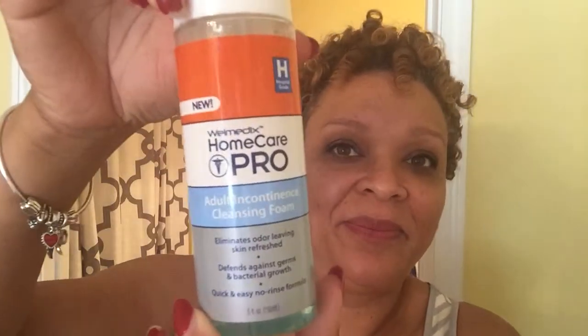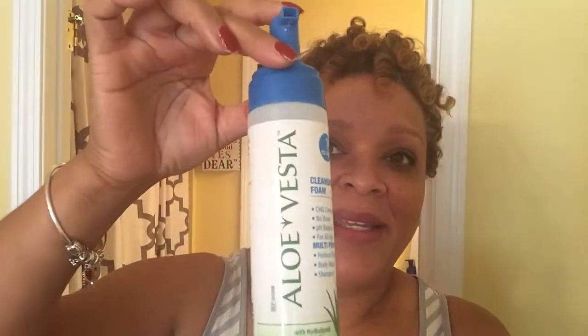In addition, let me introduce another item. In addition to wiping them with the cloth, here is another product. It's called Home Care Pro Adult Incontinence Cleaning Foam. Let me let you look at that. Now, this is one of the more expensive cleaning foams to use, but it works. There's nothing like it except this cleansing foam. It's Aloe Vesta cleansing foam, and it's no wash. It's not as expensive, and it still does the job, but we really, really love the Home Care Pro products. Nothing like them, really. So you put a little bit of that foam on your cloth, clean your loved one up really good, and dry them off so they are not wet and getting an infection that way.